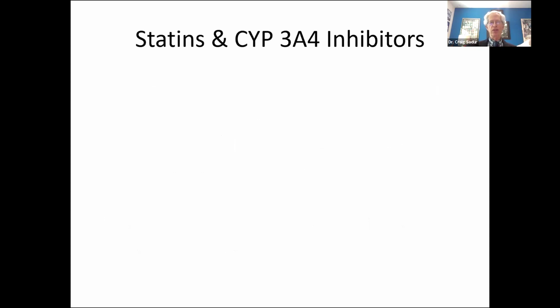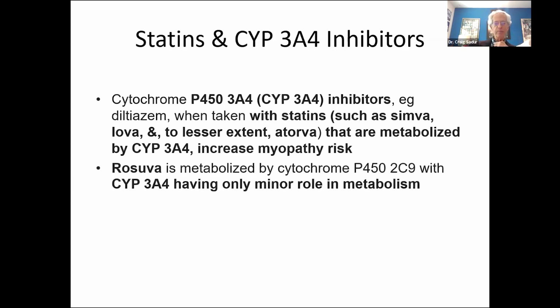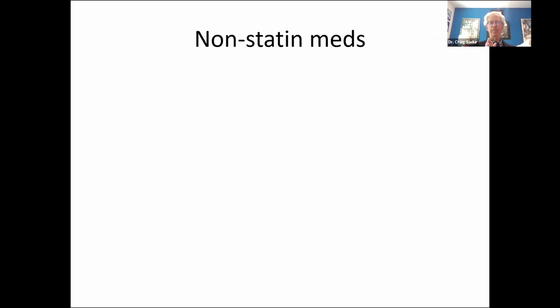And one word on statins in terms of CYP3A4 inhibitors, which many patients may need. So the cytochrome P450 3A4 inhibitors, such as diltiazem, when you take it with statins, in particular simvastatin, lovastatin, and to a lesser extent atorvastatin, those are metabolized by the 3A4 system. So if you're taking a medicine that inhibits it, these medicines are less metabolized, which increases the myopathy risk. It doesn't mean they're contraindicated when patients are on 3A4 inhibitors, but it's just something to keep in mind. Rosuvastatin is metabolized by a different pathway, the cytochrome P450 2C9, and the classic 3A4 has only a minor role. So if you have patients on one or more 3A4 inhibitors, maybe rosuvastatin, all other things being equal, could be the choice. Okay, so we talked about non-statin medicines in terms of ezetimibe.